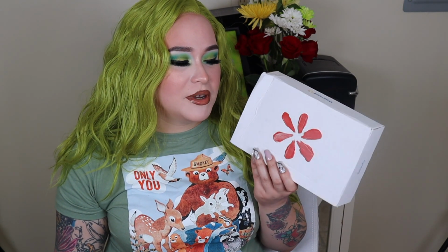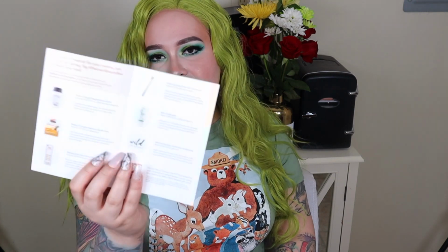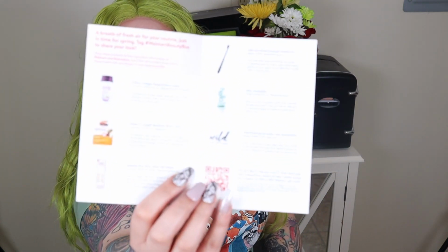So real quick, because I gotta work tonight, we're just gonna go through what they sent me in my little Walmart box. It's super cute. As always, they sent a little pamphlet. This box retails for $5. Prior to this year, this was like a seasonal box, but I guess this is a monthly box now, and I ain't mad at it. $5, you get a nice little sample of everything. In the pamphlet, it describes all the products in the box and the individual prices.